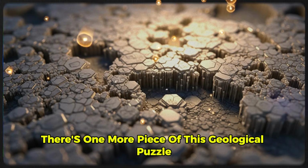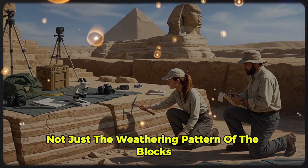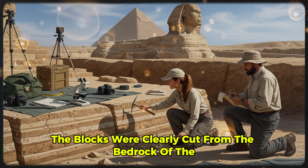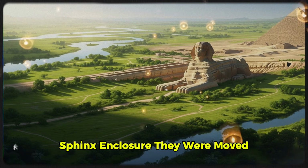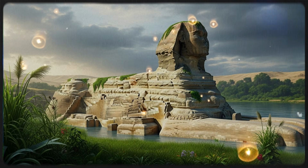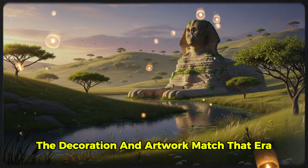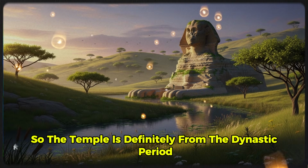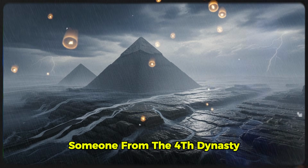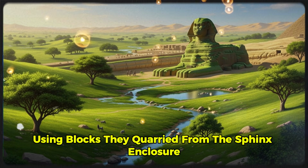There's one more piece of this geological puzzle that deserves attention, the Sphinx temple again. Not just the weathering pattern of the blocks, but their arrangement. The blocks were clearly cut from the bedrock of the Sphinx enclosure. They were moved, some of them hundreds of meters, to build the temple. The architectural style of the temple matches 4th dynasty structures. The decoration and artwork match that era. So the temple is definitely from the dynastic period. Someone from the 4th dynasty, probably from Khafra's time, built this temple using blocks they quarried from the Sphinx enclosure.